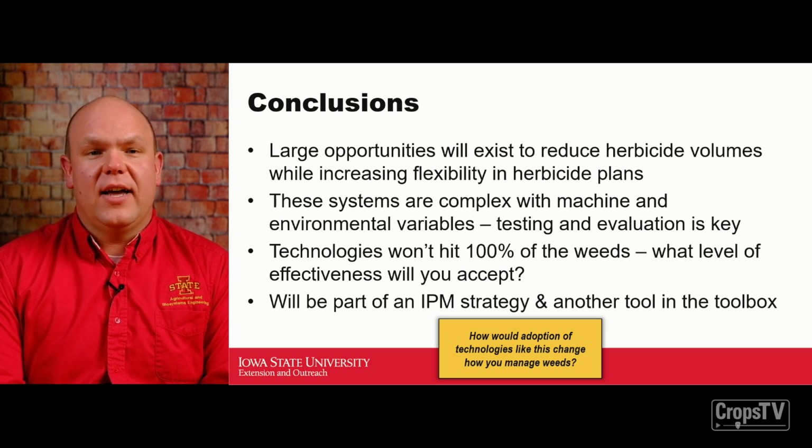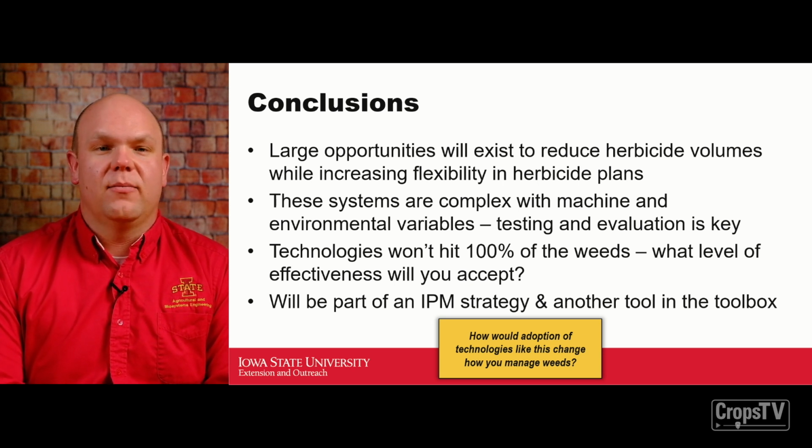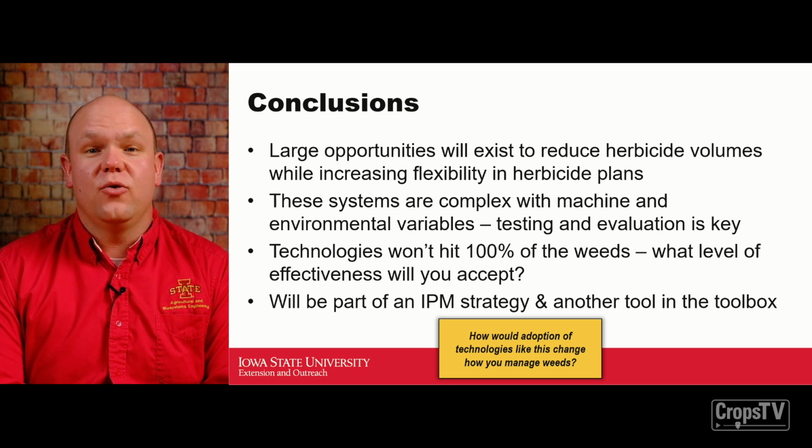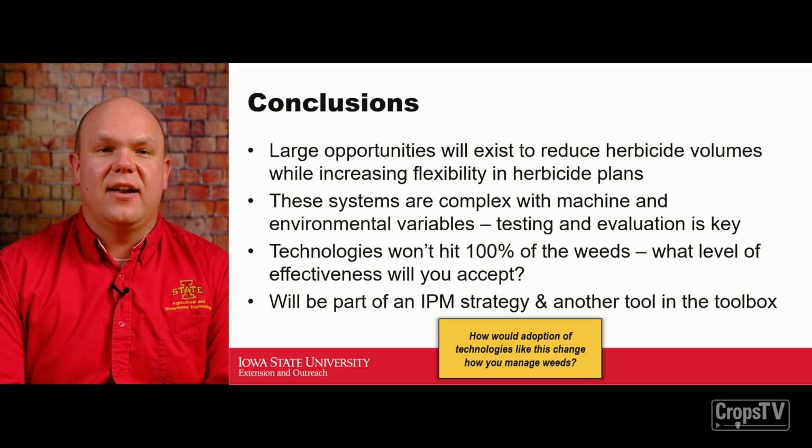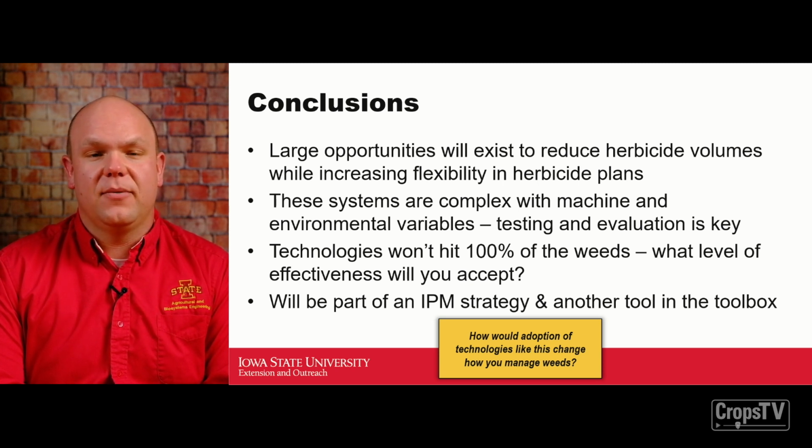How does that become part of your production operation? And again, I just want to stress that we're still using herbicides with these systems, right? So they're truly just another tool in our toolbox. And we still have to pay attention and use good pest management strategies to ensure that we're getting good control of weeds and limiting resistance buildup.